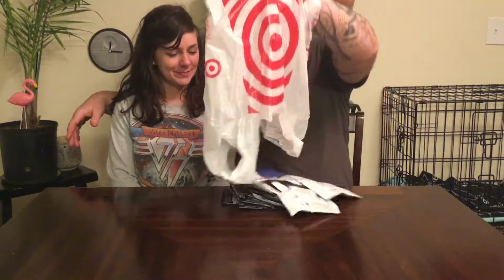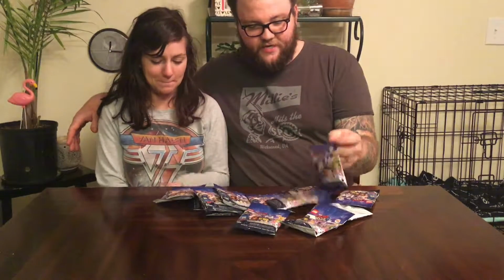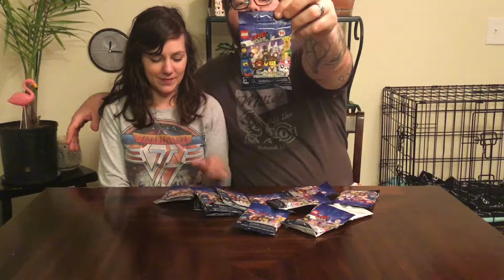Hi, welcome to the vlog. I have been searching for stuff at Target and Walmart, and today it paid off. I think I bought 13 of these minifigures. We're gonna build them and see what we got. I'm super excited. They're the Lego Movie 2 minifigures.